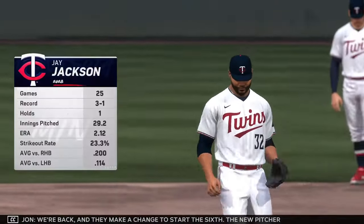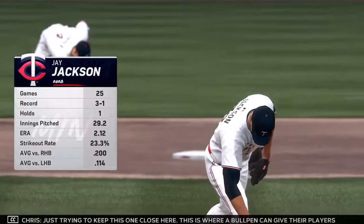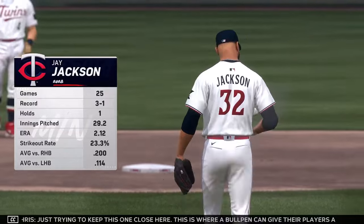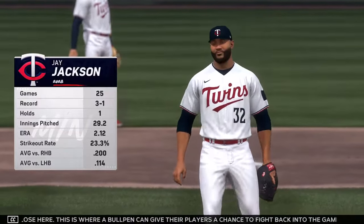We're back, and they make a change to start the sixth. The new pitcher, Jay Jackson. Just trying to keep this one close here, and this is where a bullpen can give their players a chance to fight back into the game.